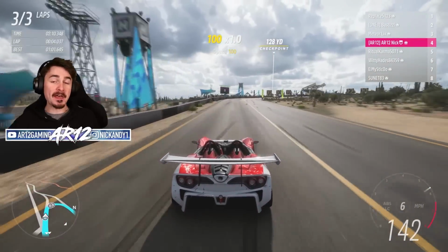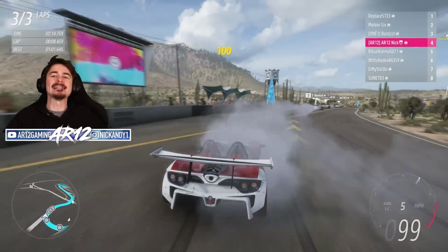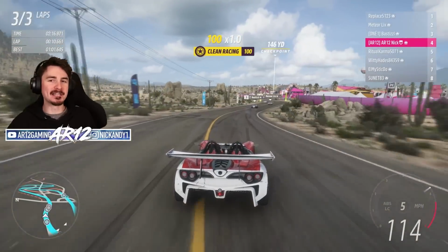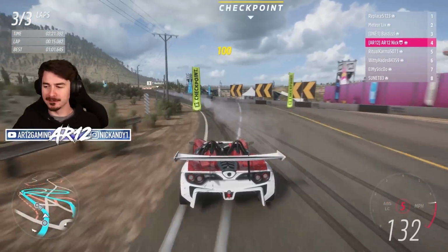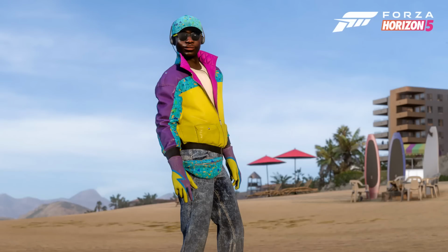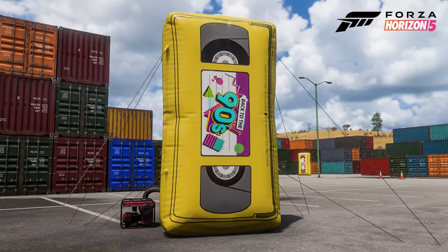Sorry about that, developers. That's not all for Forza Horizon 5. We've also got some smaller things we need to talk about at the end of the day. This is the Back to the 90s update. So the developers decided to add some pretty funky stuff into the game, like this, a 1990s outfit, an event lab prop, an inflatable VHS, which just looks really, really cool.